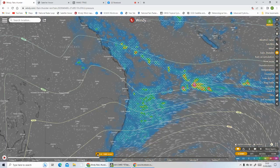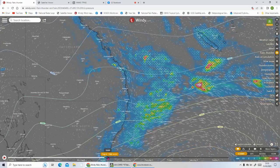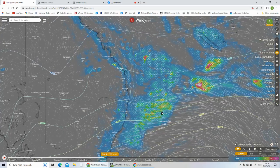But you know, I love a good thunderstorm. I don't know about you. I do love to watch the lightning in the distance. Yeah, but the lightning these days is getting awful close and awful dangerous.